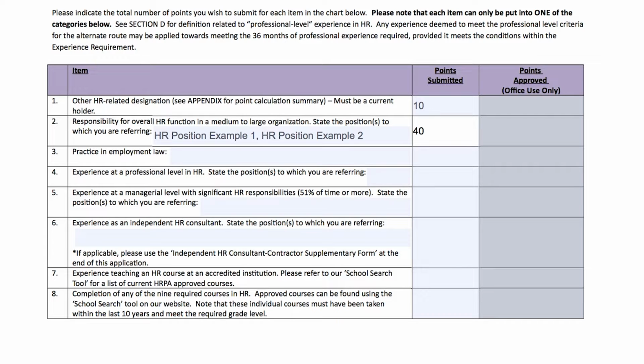Number 4 addresses experience at a professional level in HR. Number 5 is experience at a managerial level with significant HR responsibilities of 51% or more time spent doing HR work in the role. Number 6 refers to experience as an independent HR consultant. There is a form included in this application form specifically for consultant experience, which you might choose to use. Number 7 refers to experience teaching an HR course at an accredited institution.